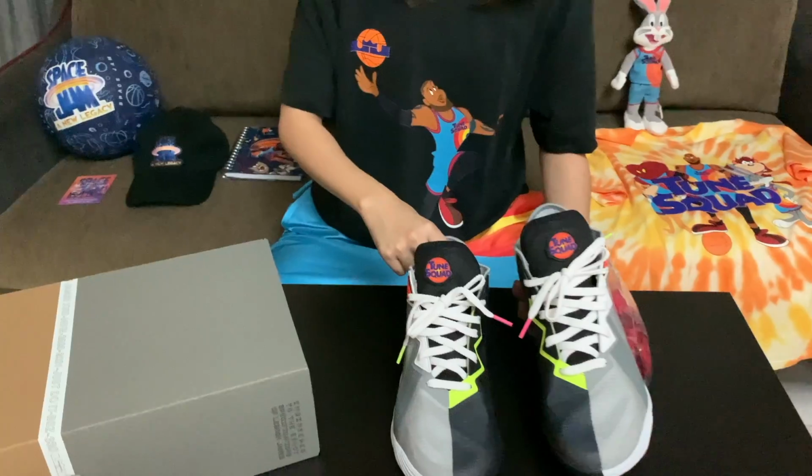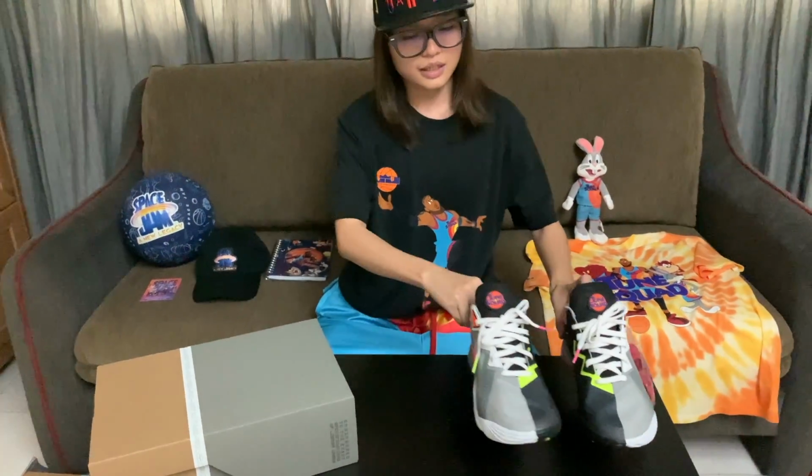So I really love this pair. It's simple, it's unique, and the theme is running really strong with this. It's Tune Squad right off the bat, and I just love everything, all the details that they put on this pair.